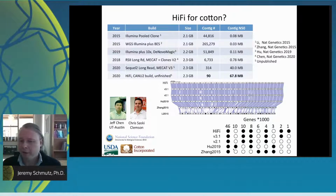Okay, this is a 2019 paper showing 10,000 fragmented genes here versus these higher quality CLR, and then our higher quality HiFi genomes there. And so you can imagine what life was like when you're trying to do anything with microbiology and cottons back in 2015, 2016, 2017, really difficult.